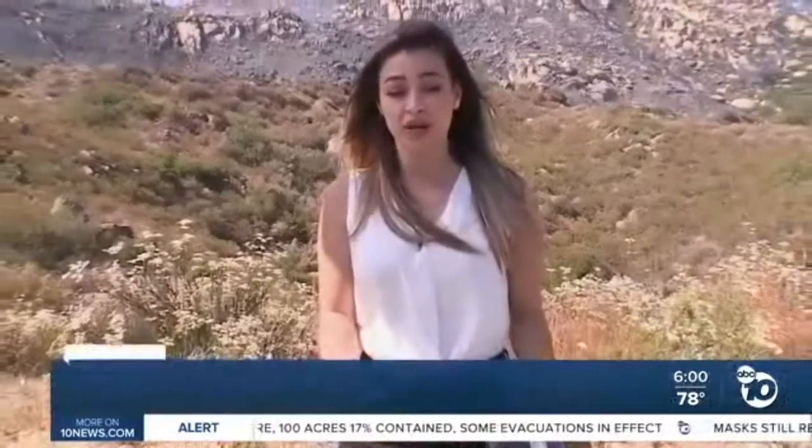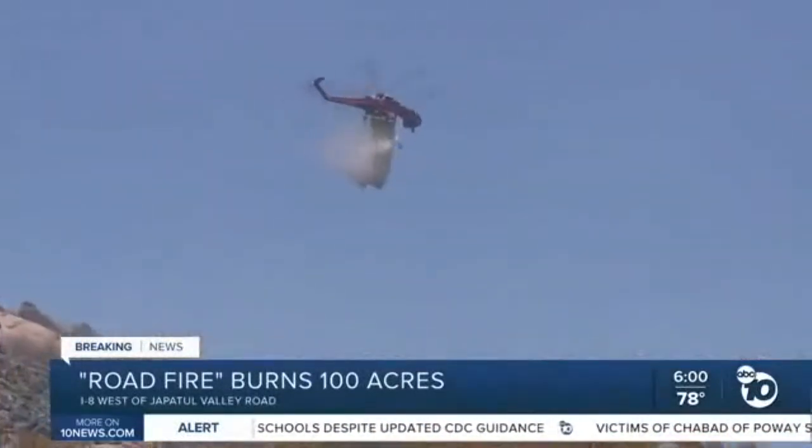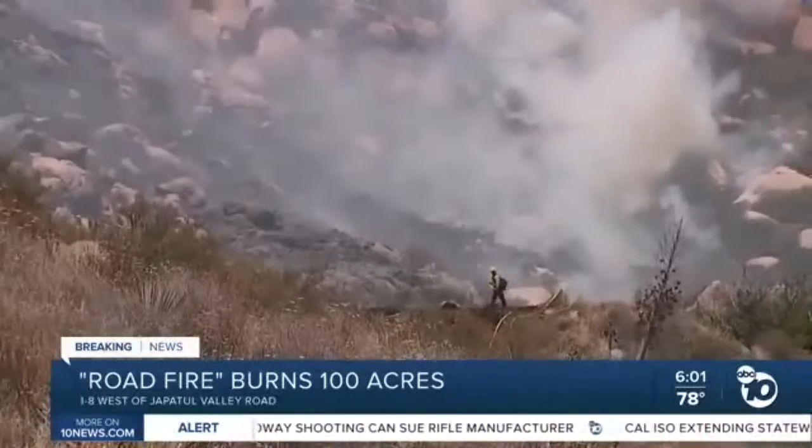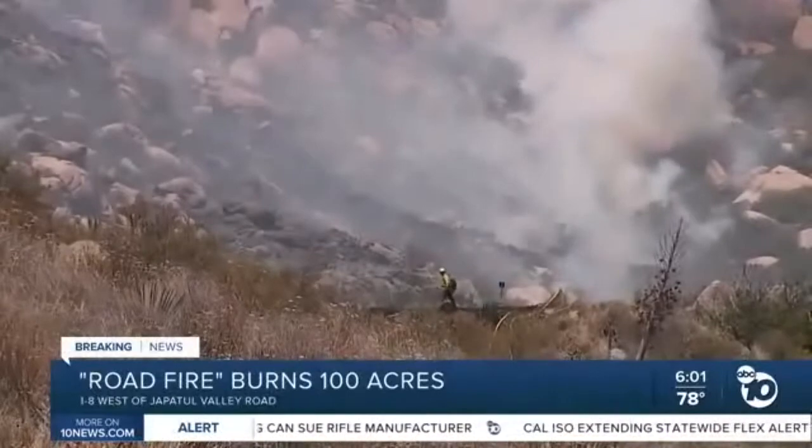We're told a semi-truck caught on fire just down the road here, and that fire quickly spread up this hillside. We have seen multiple airdrops throughout the afternoon here. We're right off of the I-8 near Harbison Canyon Road, and crews are making good progress. We're still just getting started in our fire season. What started as a semi-truck on fire quickly spread to dry brush on the I-8 west of Harbison Canyon Road Saturday afternoon. Flames climbing up the hillsides rapidly.